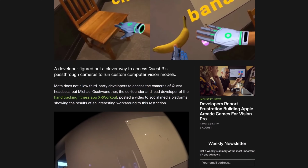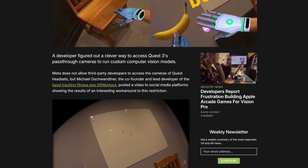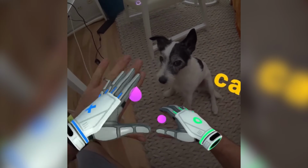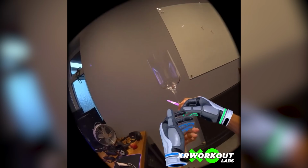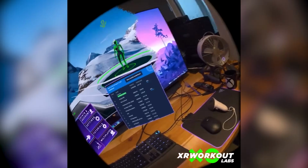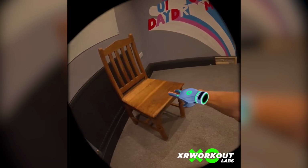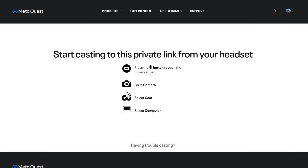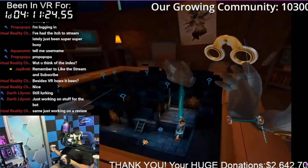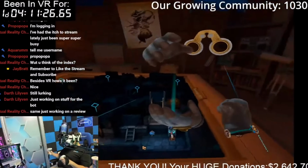Basically, one of the developers of the hand tracking fitness app XR Workout posted a video showing the results of a workaround to that restriction, and it's pretty technical how they actually got to it, but basically there was a web view where the web browser was able to access what you would see if you were to go to oculus.com/casting, which is a popular way to show people what you're playing directly on your computer screen, or I've even used it before in live streams with the Quest to show what's happening inside the Quest when I'm playing a game.